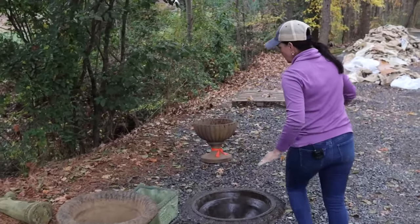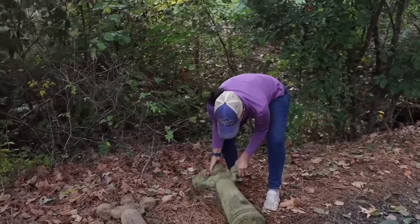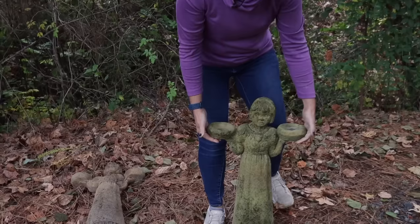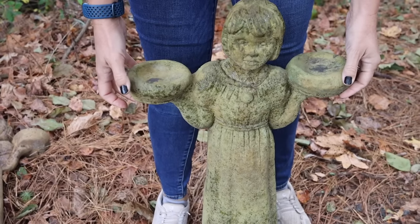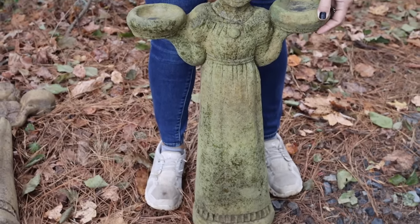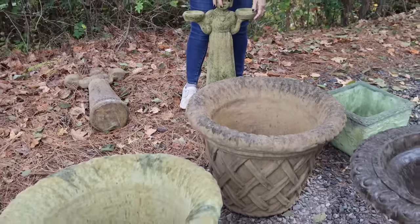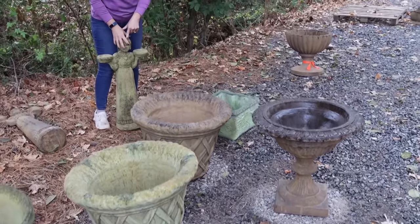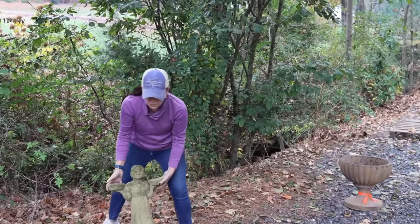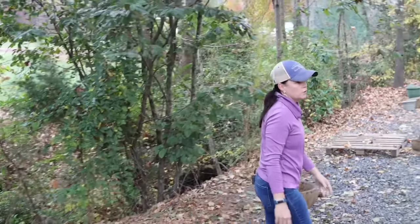Oh, look at this one. So sweet. I don't remember her name off the top of my head, but she is the medium size girl. She comes, I think, in three different sizes, and I'm pretty sure this is the medium size. Clearly, we have not finished labeling everything. There's so many different pieces that we have. It is going to take us a while to get everything labeled because, of course, we're still open and taking care of all of our sweet folks.